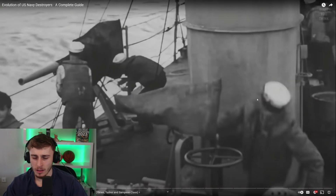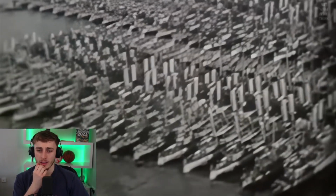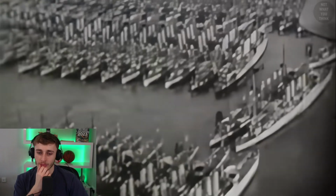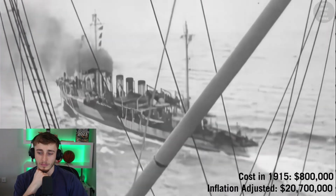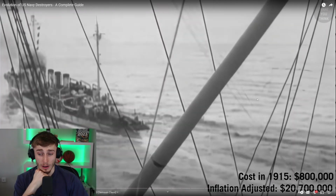2 1-pounder 37mm autocannons. Most 1,000-tonners remained in service for less than 10 years, as all of them were decommissioned after the end of World War I. The construction cost was around $800,000 per ship. Wow. For these times, that's a lot of money.